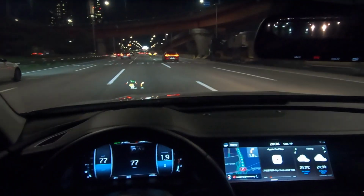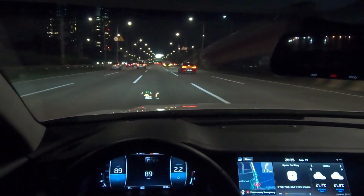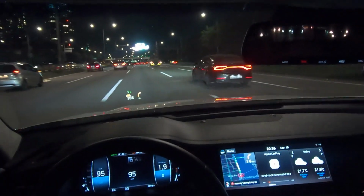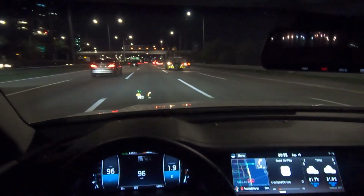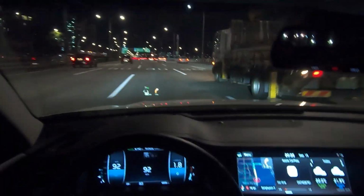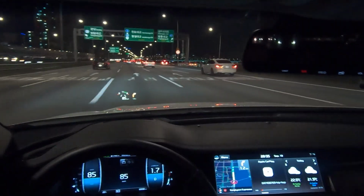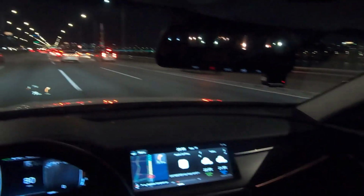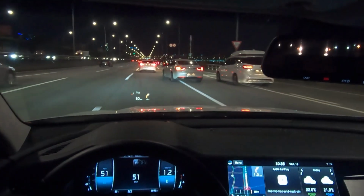Right now it's just driving itself, very comfortable. I'm not sure at this price point if any other makers can deliver it better than this, so it's quite nice. And it's letting me know there's a car coming.